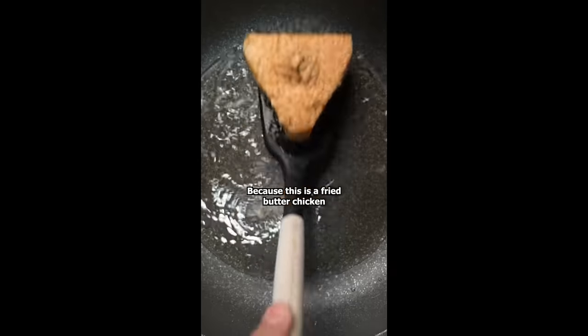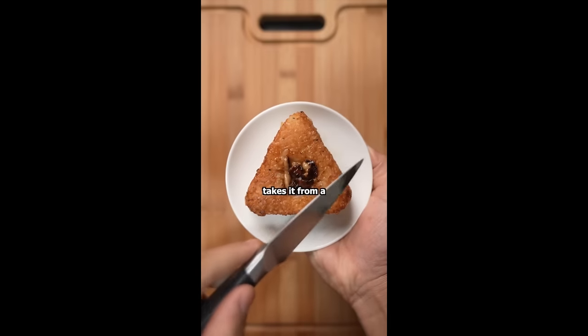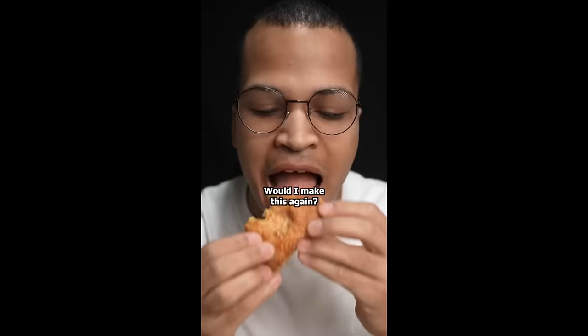Because this is a fried butter chicken curry rice ball. What in the Gora Pakora Bangalora cholesterol triangle are you making? Was the butter chicken too healthy for you? It has all the delicious taste that we like, plus a super crispy texture that takes it from a 7 out of 10 to a perfect 10 out of 10. Would I make this again? Most definitely. Most definitely don't!